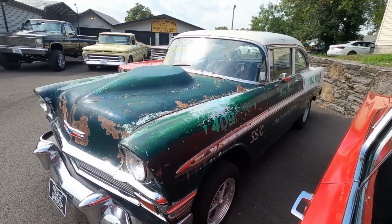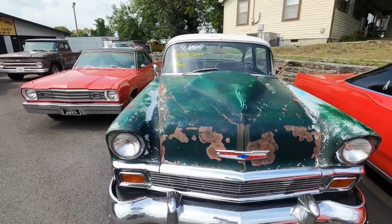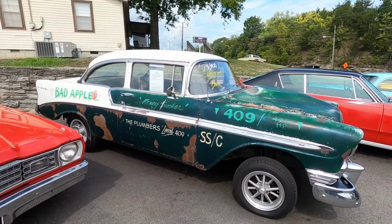Right here, 1956 Bel Air. This one's on hold, but hold does not mean sold until it's paid for, until the cash is out. It had the 409 with a 4-speed. It was priced at $24,900.